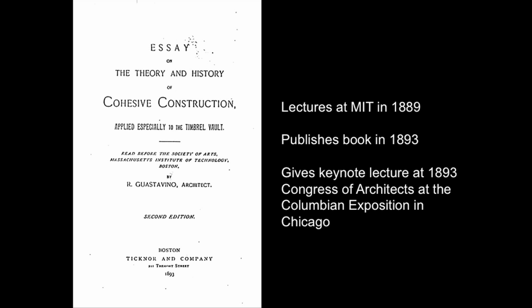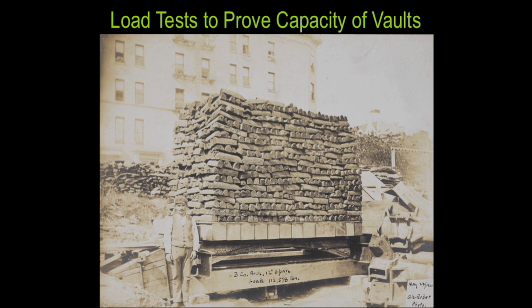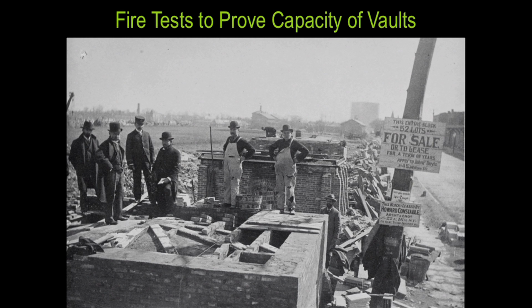And so he had really achieved a level of success at that time. He proved his projects would work by doing load tests. Here you see an arch with 112,000 pounds piled on top of it. And in this way, he gained the confidence of cities and clients.